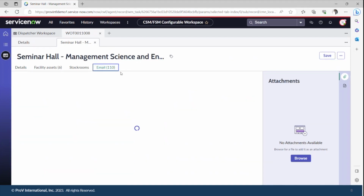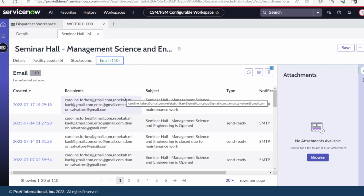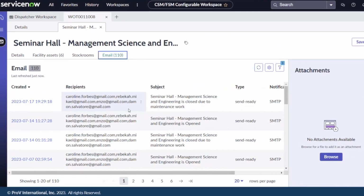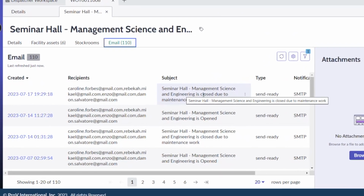If we look into the emails, we see that a targeted communication is sent to the respective students and the faculty members for that seminar hall, stating that this seminar hall is under maintenance.